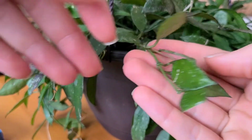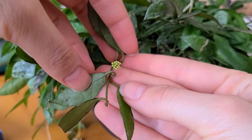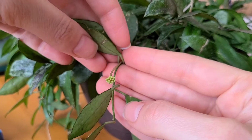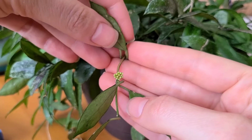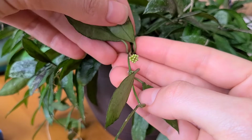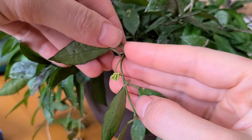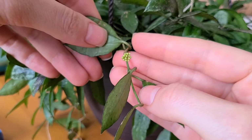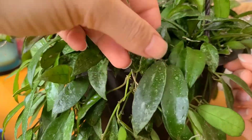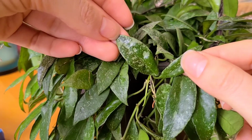Here's the peduncle. There it is. There you are. Oh my goodness. Look at how freaking cute it is. I feel like it's really cold. It's basically the middle of February, and I've been seeing other people's Hoyas blooming online too, but it's cold here in the Northeast, so I'm a little confused by it, but I'm also not mad at it. She's so cute. These are some of my favorite leaves here, this beautiful silver on it.